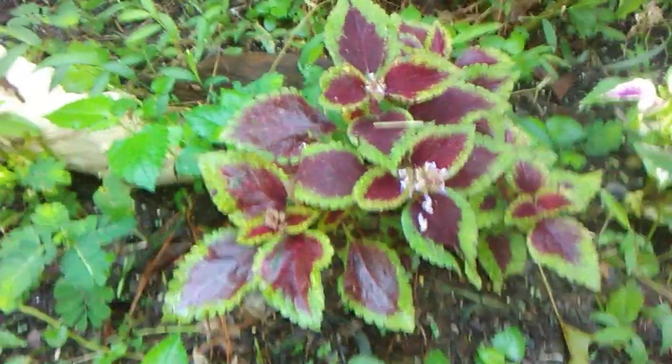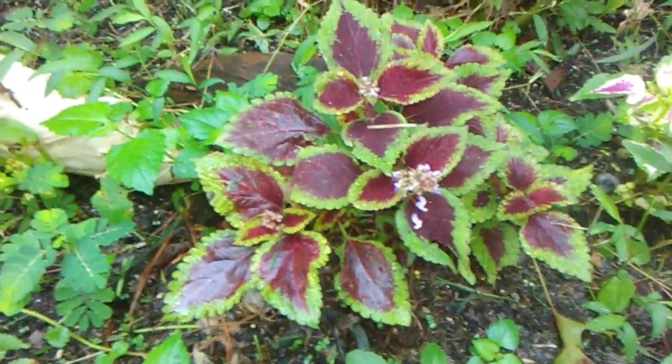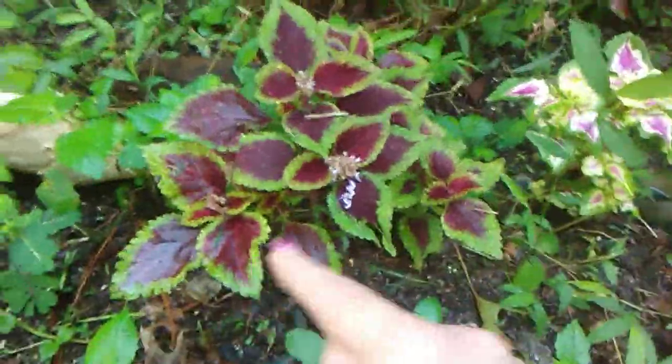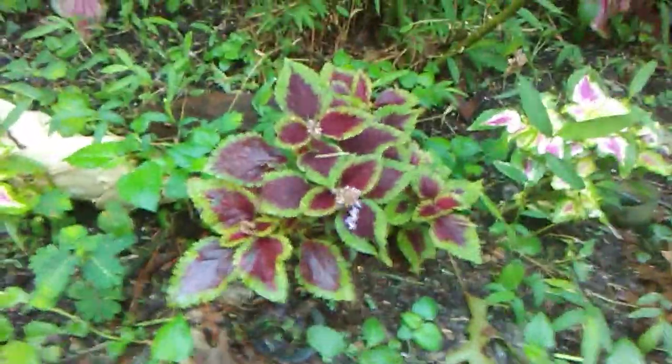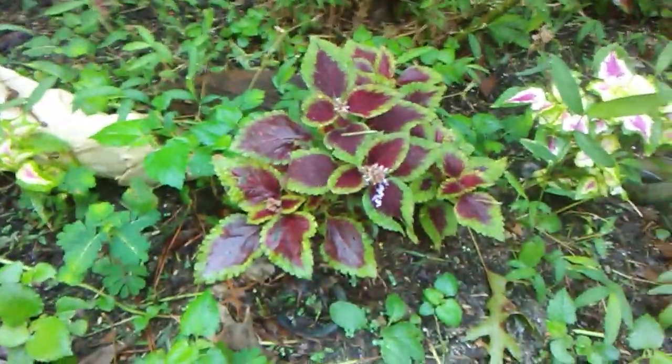This purple one is blooming and it's starting to get a little flower. It's pretty bushy, so I'm gonna leave it like that, and I think it's the most beautifulest one.